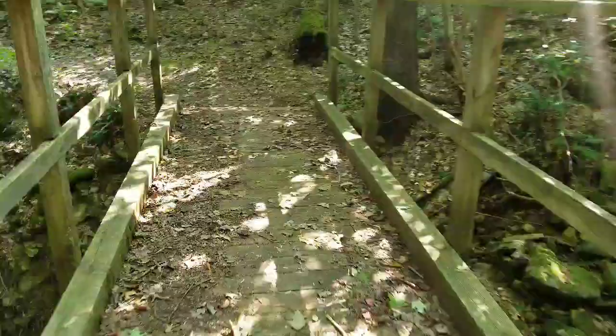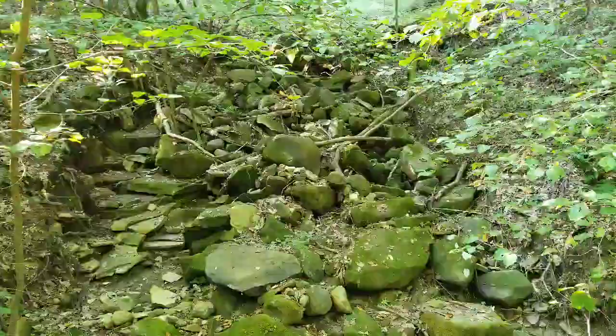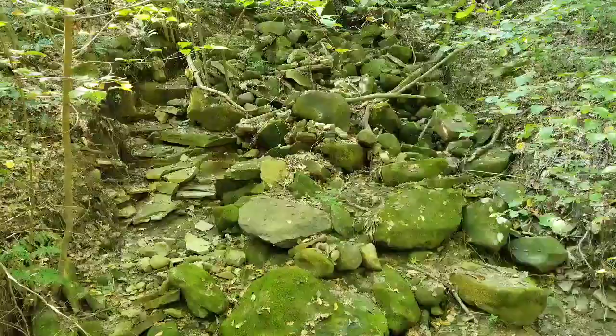So as we come across this bridge, it actually bridges a roaring creek that would run down through here. As you can see, it's dry. The other side would definitely have some roaring water down through it.